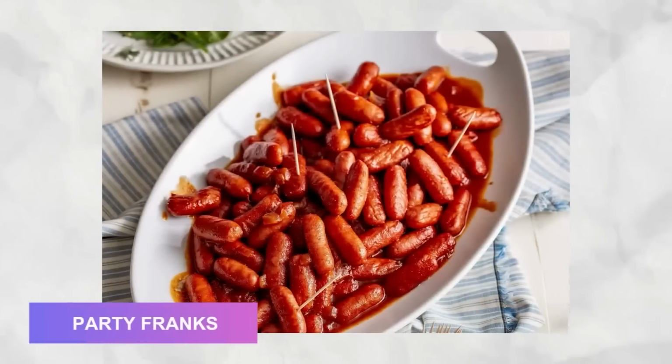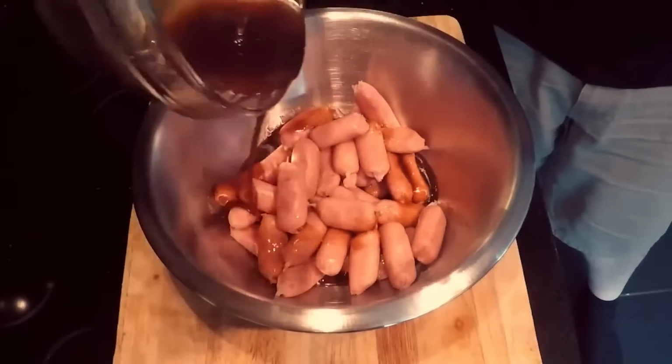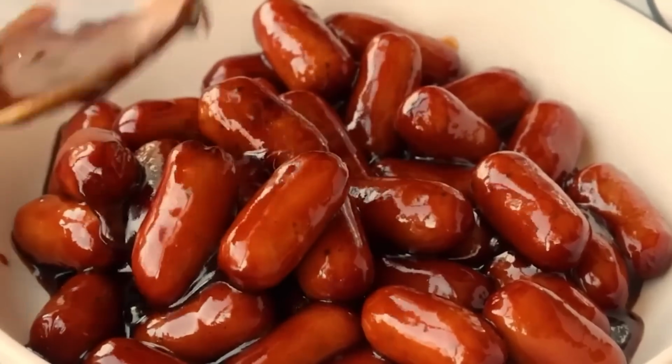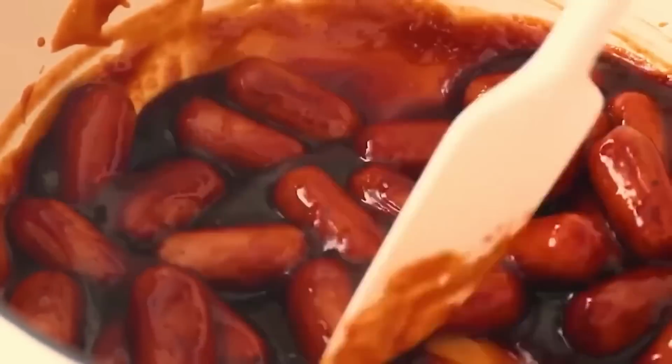So you might be surprised to hear party franks on this list. Just because the times were as tough as they were doesn't mean people forgot how to have fun. Party franks today are pretty much just an appetizer at family gatherings and potlucks, but back then, it was totally different. There was this entire concept of community-based cooking that was pretty much exclusive to that time period.